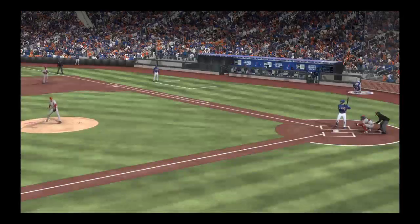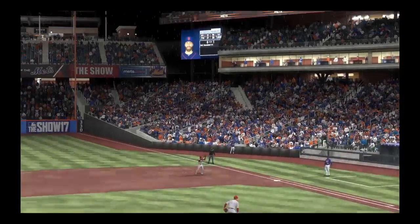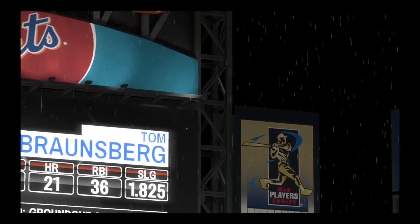Again as we flash you back here to the 4th inning. This was a 2-run home run that was definitely one of the big blows of the ball game to this point.